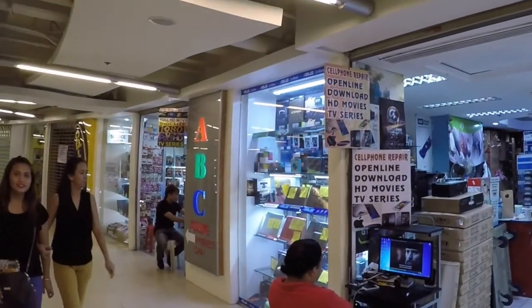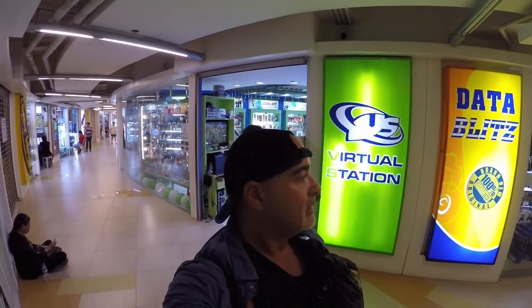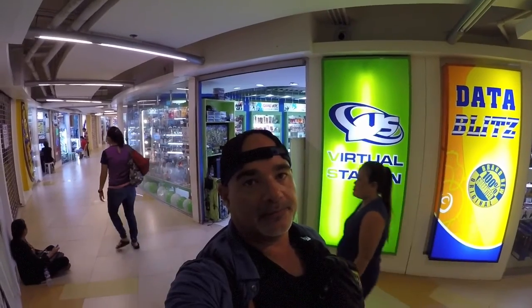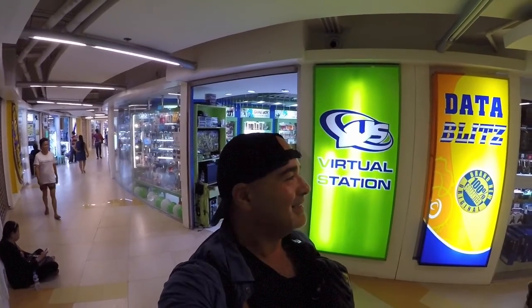These guys have this deal where they have 700 movies which you can choose from. They give you 500 movies downloaded onto a 1 terabyte external 3.0 USB hard drive. HD movies, all, I guess, DVD rips. It's probably not 100% legal now that I think about it, but it's a great deal. 500 movies, 1,000 pesos.